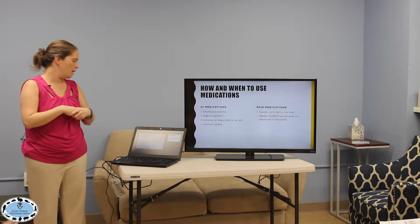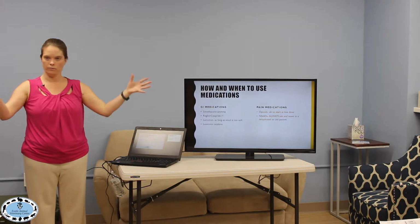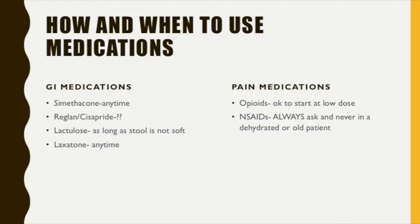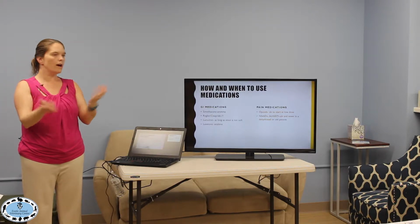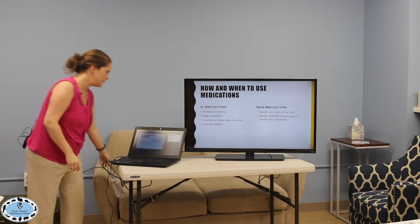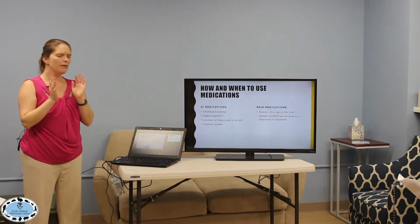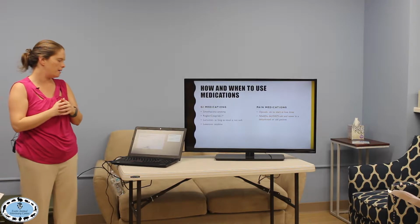So Reglan and Cisapride, some of you that own especially multiple rabbits and have been through multiple bouts of stasis, or have elderly rabbits that are on chronic intermittent medication, Reglan and Cisapride are generally also always safe to use in these guys. It never really hurts to give a couple doses of Reglan or Cisapride.